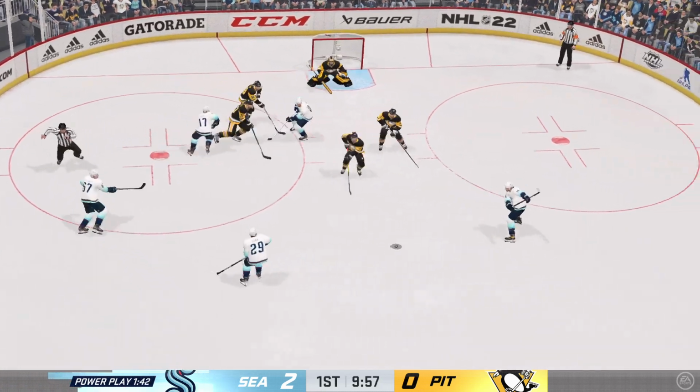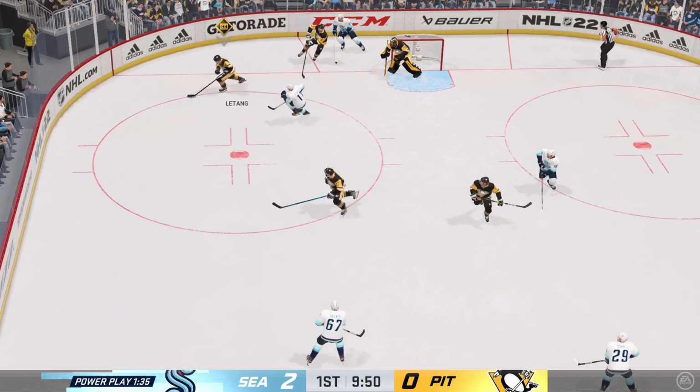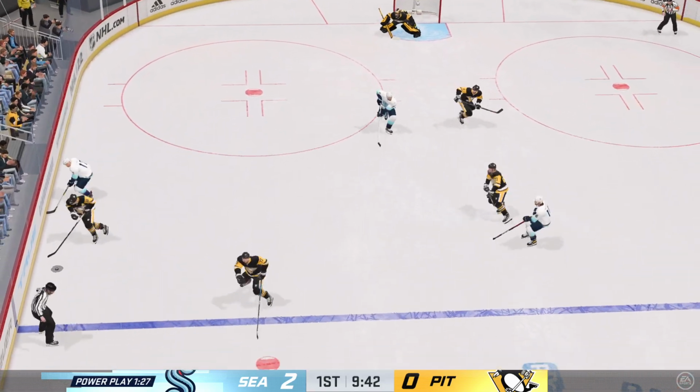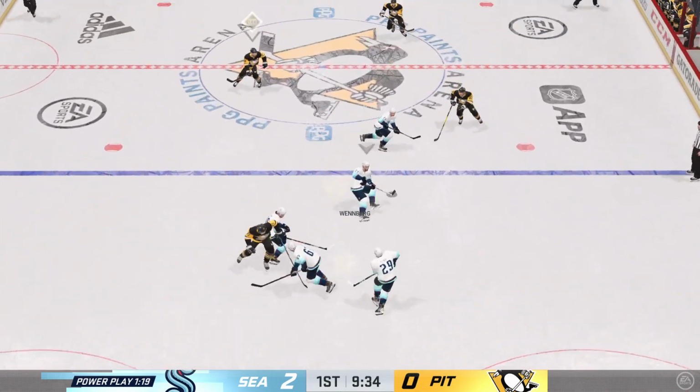Winberg's won the draw. Off his stick! Trickles wide. Oh, he doesn't miss by much. Just pushes it past the side of the net. Really close on an excellent chance. Quick feed to Carter. That pass doesn't go.